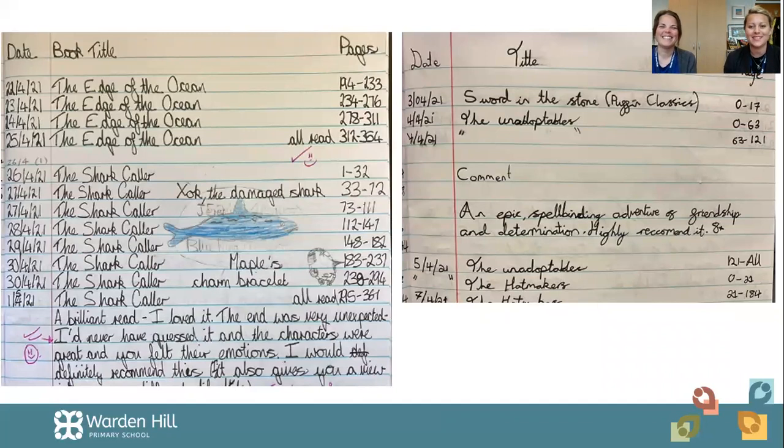It's a shift from that language. We used to call them reading diaries. It's a shift in the language. And likewise on the right hand side, a completely different take as well, but just a little comment about what they read. We're not expecting children to write anything. We're just allowing for that creativity because it's their book. But the expectation is that all children will be writing the date, they'll be writing the title, and they'll be telling us how many pages they've read, just so we can keep that record of what they're reading. And we just love to see what the children are reading. It's really interesting as teachers to look through.